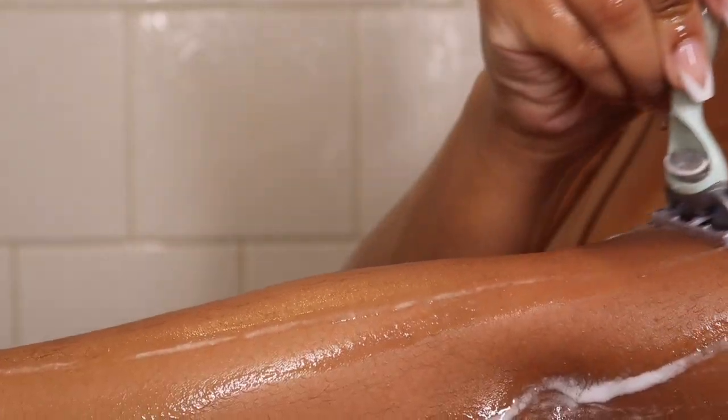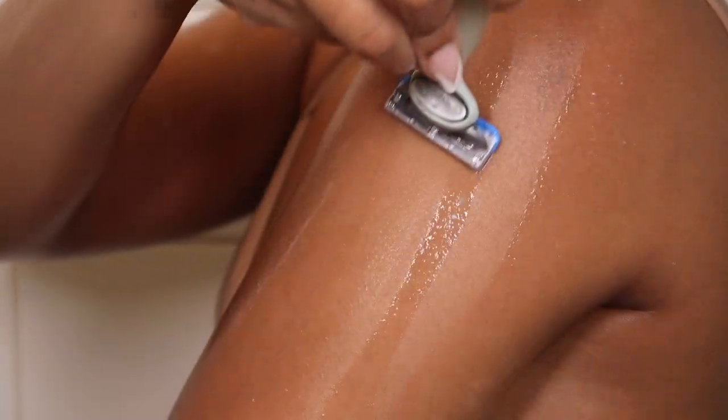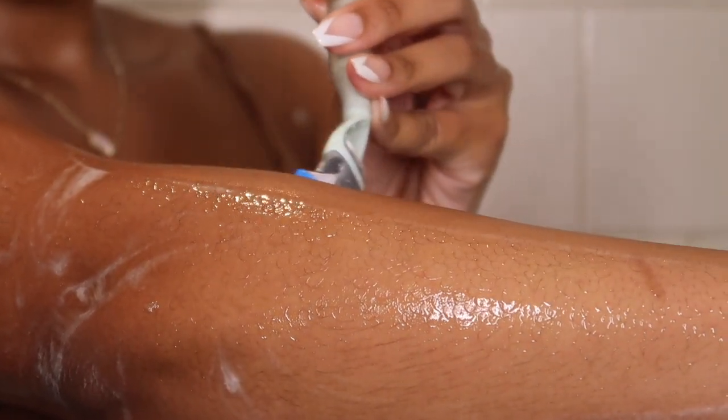Since it is getting hotter outside, I am wearing more tank tops and shirts, which means my arms are gonna be out and I want my arms to look smooth. And as always, I'm using a Joy razor. These are 5-blade razors and I get them from Target, but I'm sure you can get them at Walmart also.